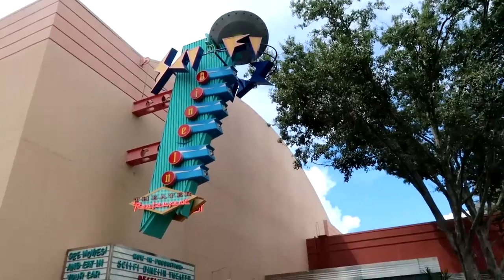Today, we're going to be eating at the Sci-Fi Dine-In Theater. And yes, I do think it is the best themed restaurant in all of the Walt Disney World parks. We're gonna try a whole bunch of cool stuff on this menu, and we might even have a few surprises for you too.